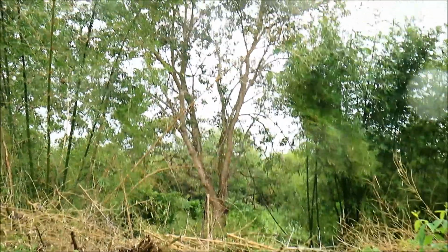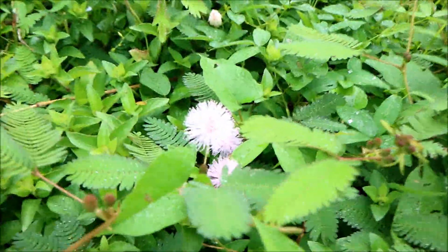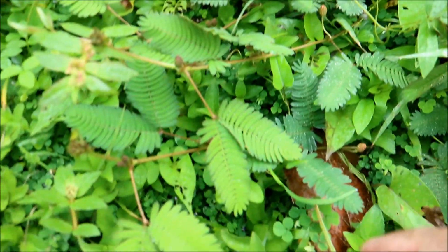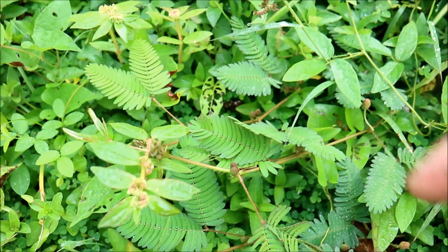I don't know if I can get to it, but that's where I learned to swim as a kid. Oh, look at this. The sensitive plant, or what we call pica. It's got a beautiful flower, man. And the thing about a sensitive plant is, as soon as you touch it, it curls up. Let's test here. As soon as you touch it.